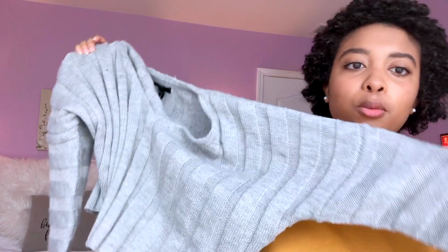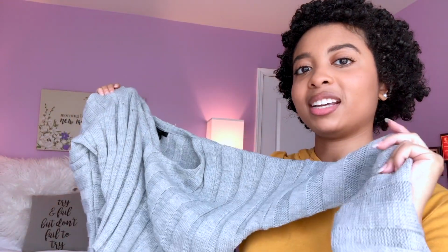I started buying some fall stuff, and I bought this cute sweater from Forever 21, and it's like really cute. It's like a crop sweater, and it feels so nice. Because I've been buying a lot of summer clothes, but I also need to buy some fall clothes because it's coming up soon and we want to make sure we have clothing for that.